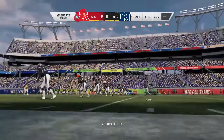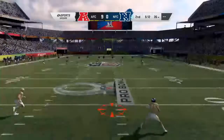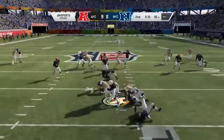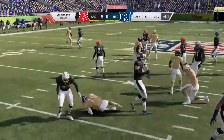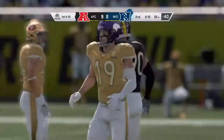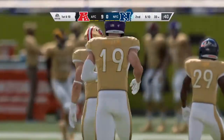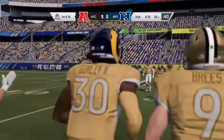Set now to kick this one away, and off it goes. And it's a short kick, taken right around the 19. And they're going to start this drive in pretty good shape as they get it up past the 30. The offense for the NFC back out there.